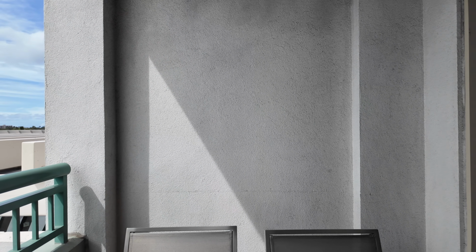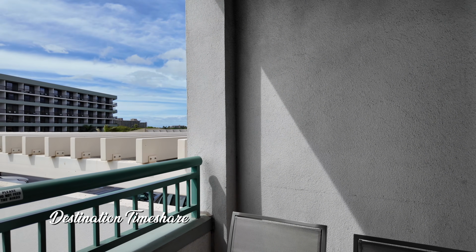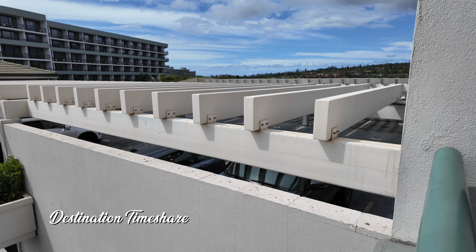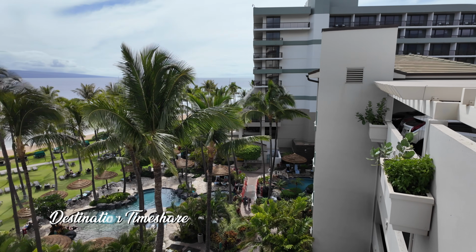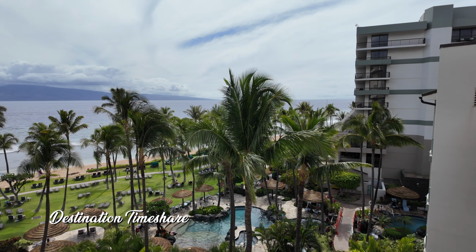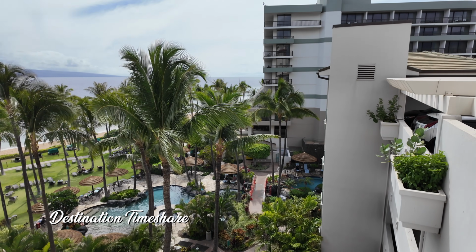There isn't any kind of ceiling fan out here. I'm actually not seeing any electrical outlets. So if you're wanting to work out here, you're not going to have that option. I didn't see them over on the studio side either. But yeah, here's our view of the parking garage. Yay! We get a great view of the parking garage and some cars parked there. But don't fear, we actually do have the ocean view that this unit promises. View out there to the Pacific Ocean. Beautiful waves today. Lots of great palm trees to look at. And again, just a view of that same pool down below.